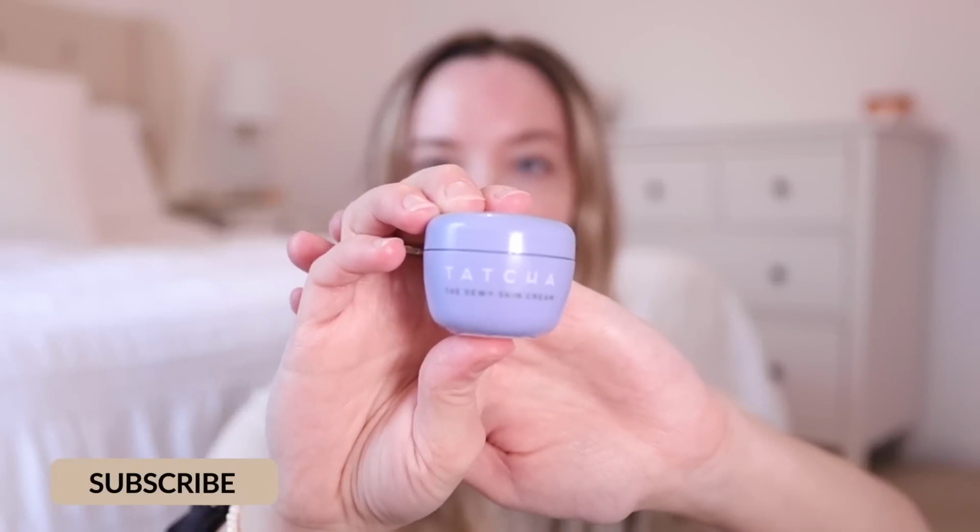Okay, so I am currently fresh faced, no makeup on. I just put on my moisturizer. I'm currently using the Tatcha Dewy Skin Cream. My husband got this for me for Valentine's Day along with the cleanser, and it's been incredible so far. My skin is so sensitive, so I literally just scratched a part up here and it's already like beet red in that one spot because that's just how sensitive my skin is.